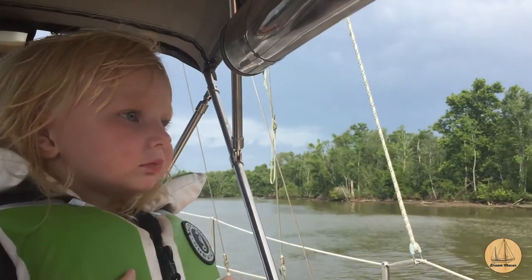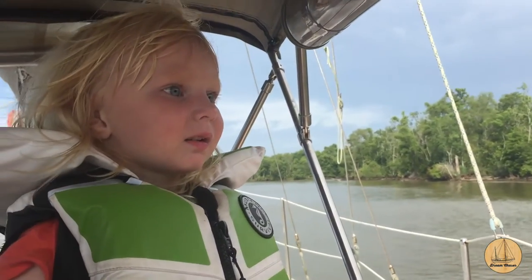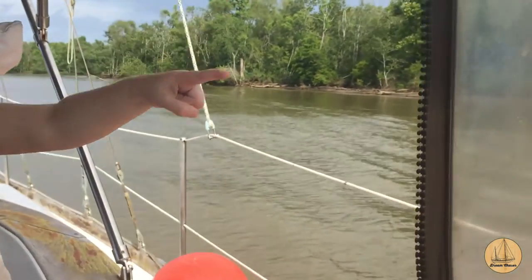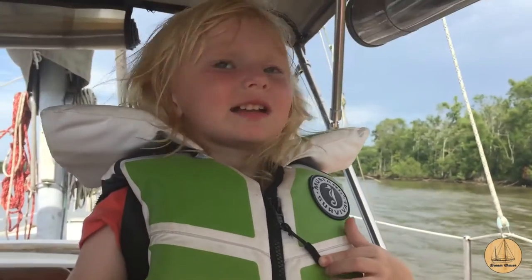Did you see the alligator? No, it's my duck. You saw a duck too? No. Did you see the duck in the alligator's mouth? No. There's one. Yes, I see that. That's called an egret. That's a type of bird. But did you get to see the alligator swimming in the water?